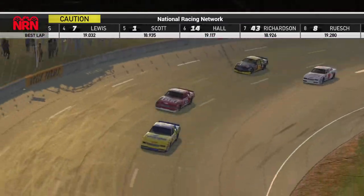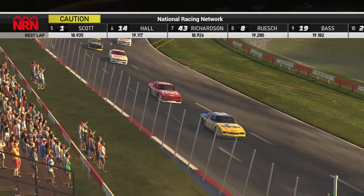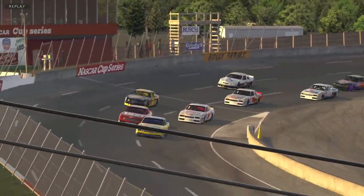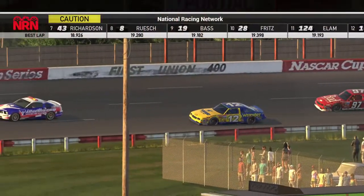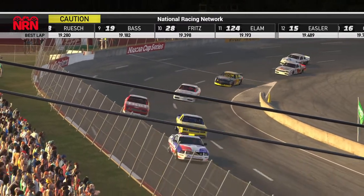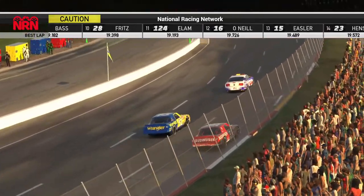Caution flag back out on the speedway. Not sure. Don't see a reason for the yellow anyway. Let's see what we can pick up here. Yeah, nope. That's only going to give us the time, the moment of the caution. Don't see anything back in the pack, or at least no incidents anyway. Lap number 12 coming to a close now. They'll pick up lap number 13.